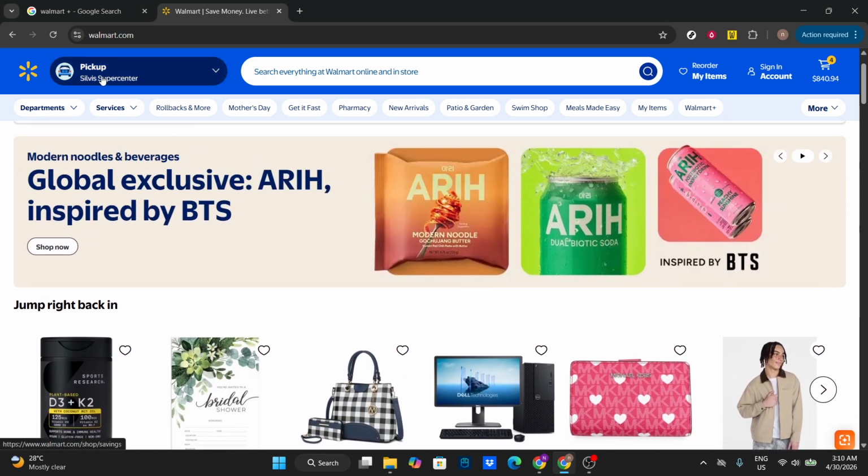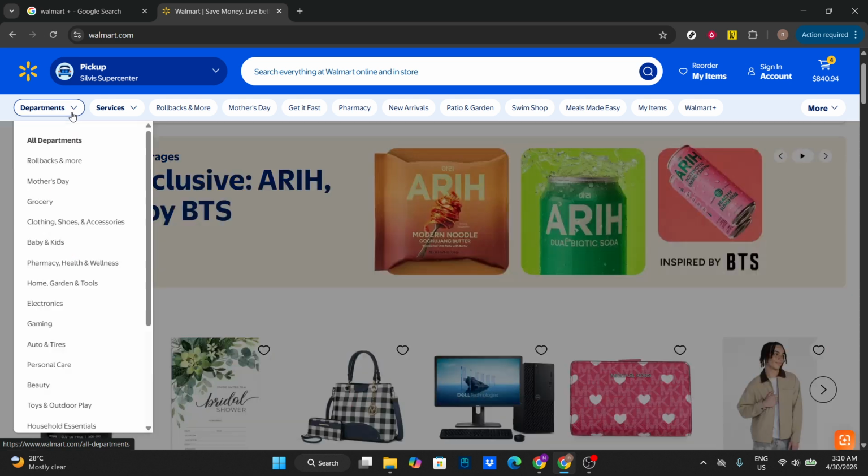Next, look to the top left of the home page. On desktop, you'll see the main navigation area there. Click on Departments. On mobile, you may need to tap the menu icon in the top left corner first to reveal the departments list. This menu is your gateway to all categories across the site.